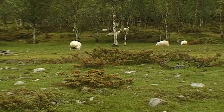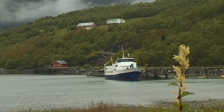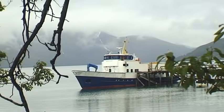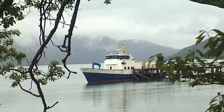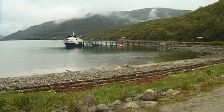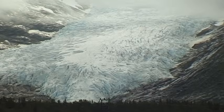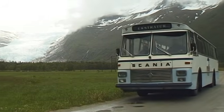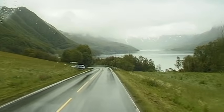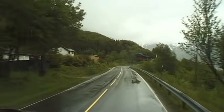Sheep graze peacefully on the pebble fields that have been deposited by the glacier. And there's a remote farmhouse close to a small jetty. A final view across this amazing reminder of the last ice age. Then we travel by bus along the banks of the fjords, the numerous waterways that stretch deep into the hinterland.